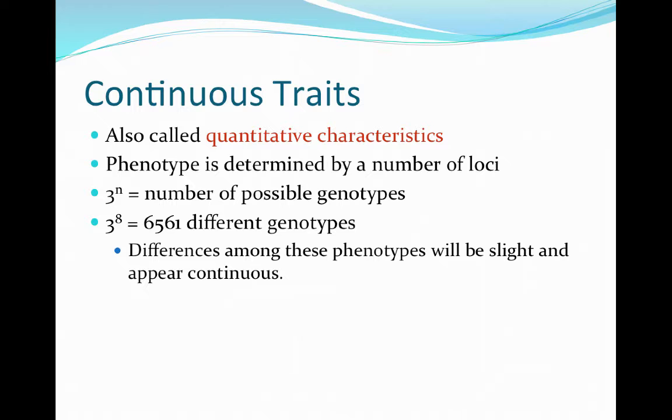Some of these continuous traits we also term quantitative traits, and these traits typically are going to be determined by a number of loci. So this means that really there's a lot of genes that are playing into the phenotype that we actually see. Weaning weight is a really good example because there's thousands of different genes that go into the trait of weaning weight. It's not just environment. It's not just one gene coming from the sire. It's not just one gene coming from the dam.